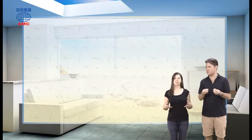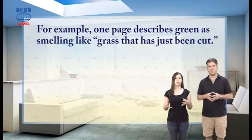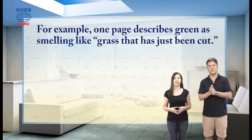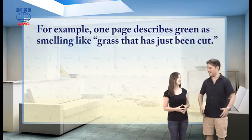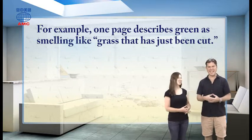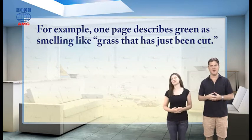Now here the article gives us an example. It says, for example, one page describes green as smelling like grass that has just been cut. Perfect. I love that smell. It is a great smell. That is a very green kind of smell. That's a good one. All right.